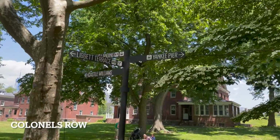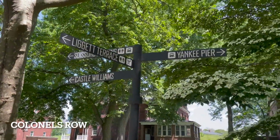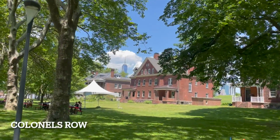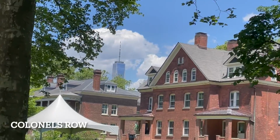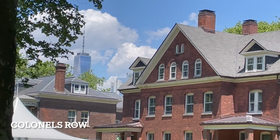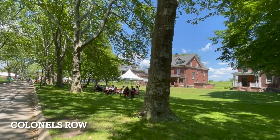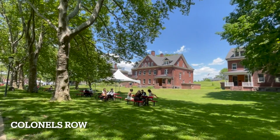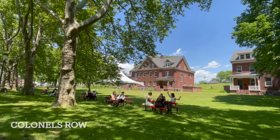Here we are on Colonel's Row. Back in the day, these single-family homes were used by the military personnel and their families. Today, various organizations are located in the homes and art installations can be enjoyed. If you catch the right angle, One World Observatory can be seen from here.